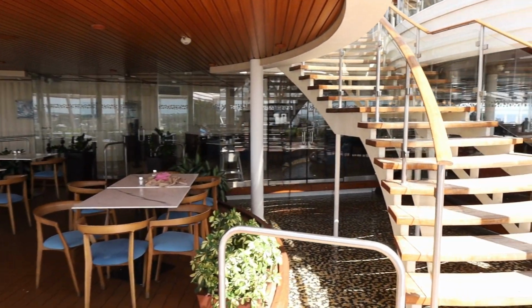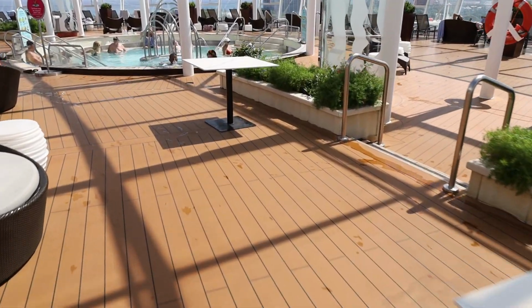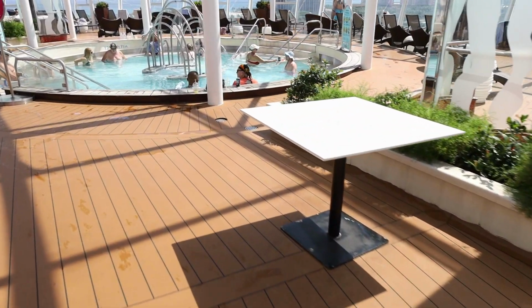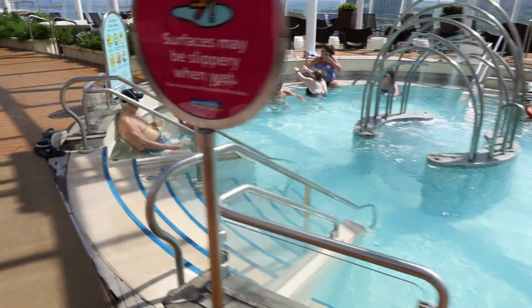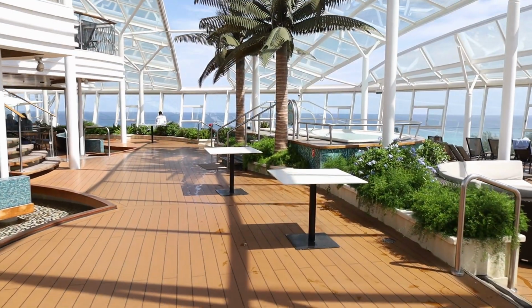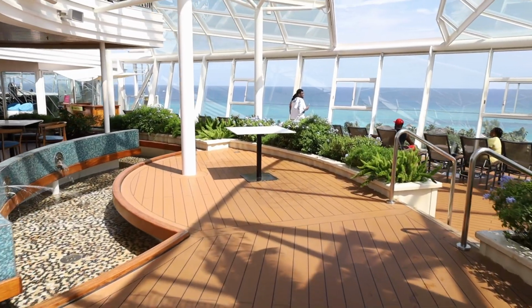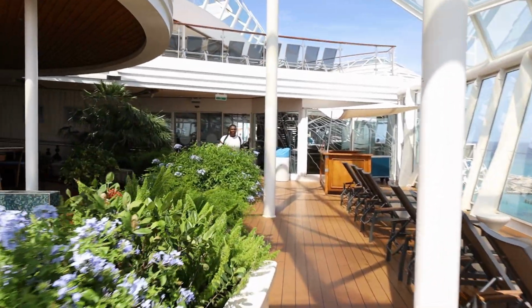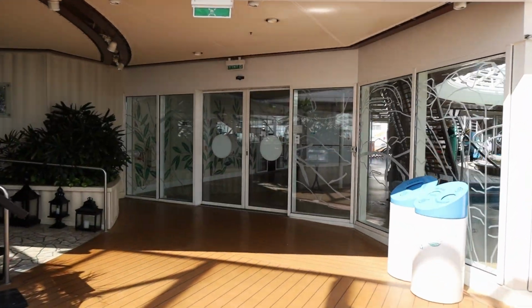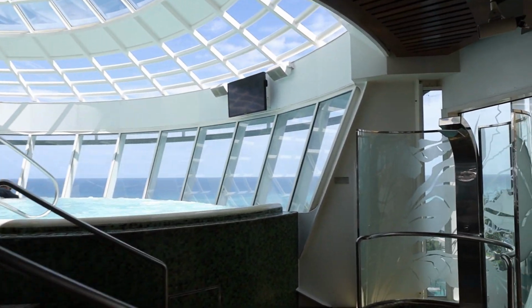Before I take you into the solarium bistro, we'll go to the other side. The solarium does have its own pool. Nice comfortable chairs, hot tubs on the other side that hang off of the sides of the ship on either side. And there is your infinity hot tub, I think is what they call them.